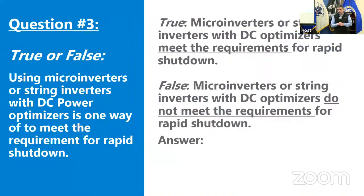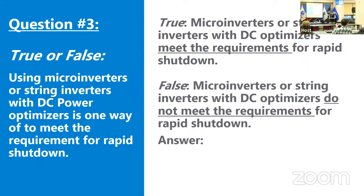All right, so question number 3: using microinverters and string inverters and DC power optimizers is one way to meet the requirement for rapid shutdown, true or false. What would you guys expect? Anyone in the chat there?